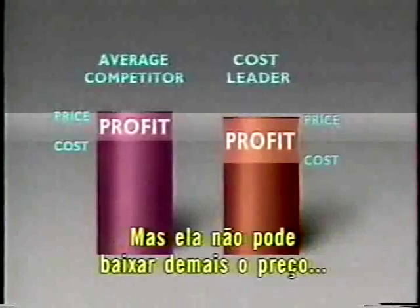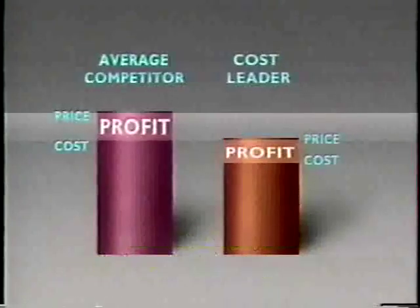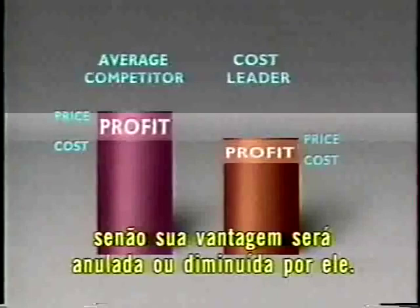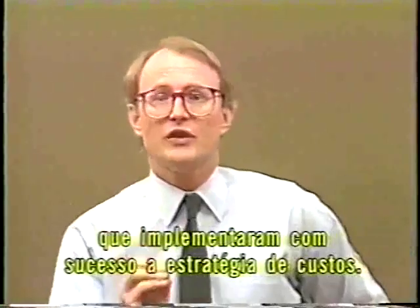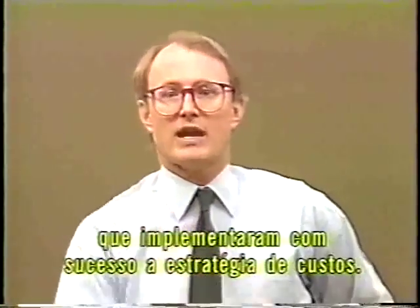But it must not let its prices get too low, or its cost advantage will be nullified or offset by lower prices. Now, let's look at two companies that have successfully implemented cost-based strategies.